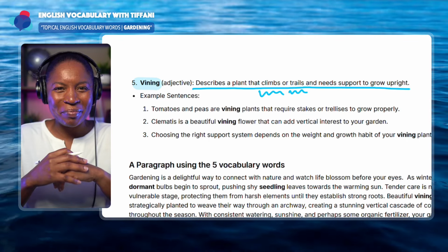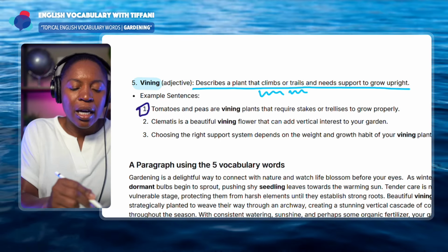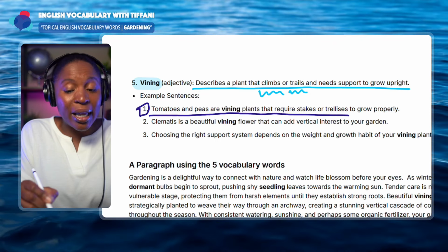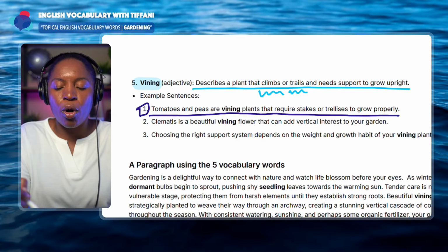Makes sense? Excellent. All right, now let's check out the example sentences. Here we go. The very first one. Tomatoes and peas are vining plants that require stakes or trellises to grow properly. They require stakes or trellises to grow properly.